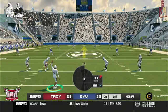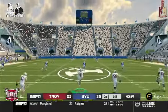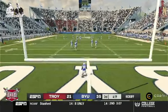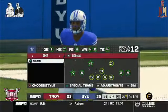Troy is lining up to kick this one off. Lowry back deep to return. Nice kick, plenty of distance. And it goes into the end zone, down for a touchback.